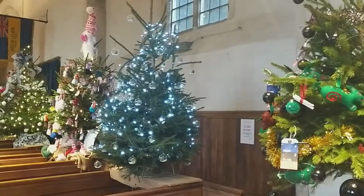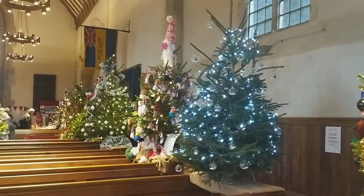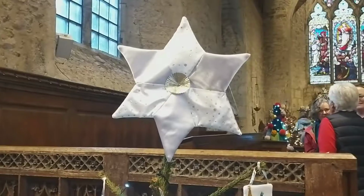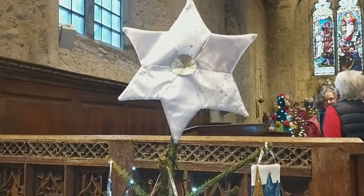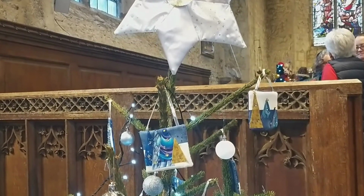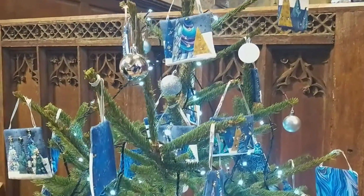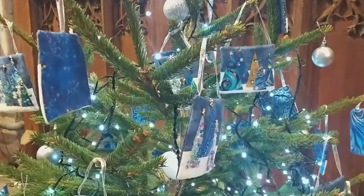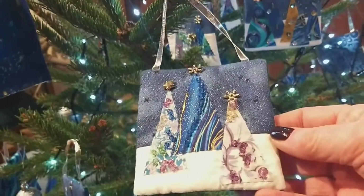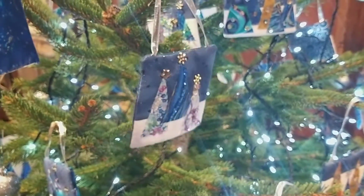It was so lovely to enjoy each tree individually, and then just to stand back from time to time to take in the whole church. Right at the back of the church there was a craft store with lots of handmade items, and I wondered whether the people that made these patchwork decorations were also responsible for the craft items at the back of the church. Looking at these kind of decorations always reminds me of my mum, who was an avid patchworker. Just look at the detail that's gone into each of those little hanging pieces.